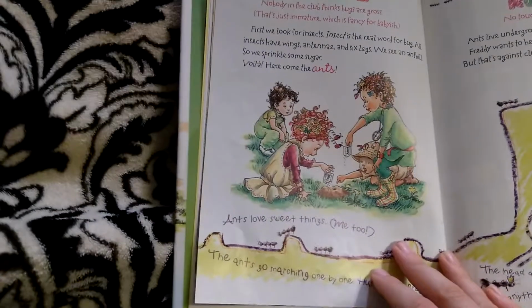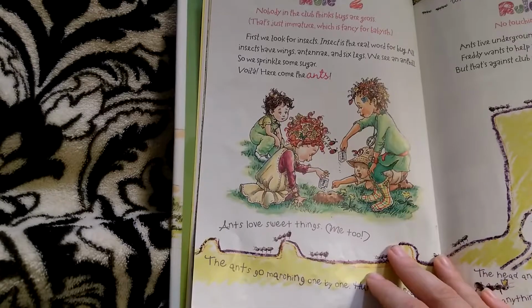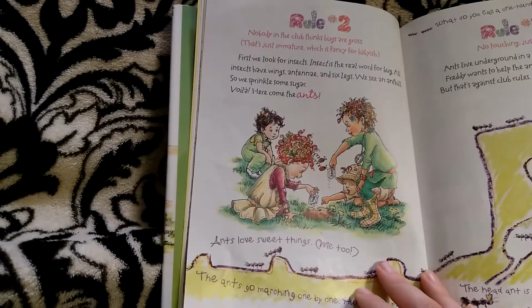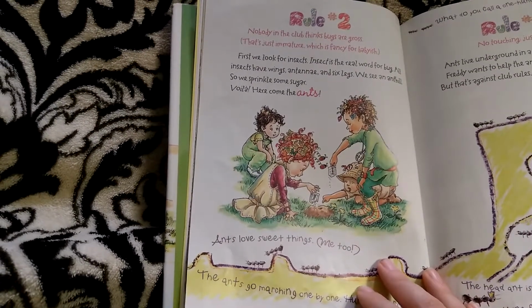Rule number two, nobody in the club thinks bugs are gross. That's just immature, which is fancy for babyish. First, we look for insects. Insect is the real word for bug. All insects have wings, antennae, and six legs.